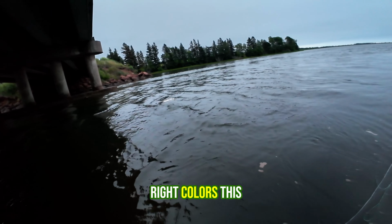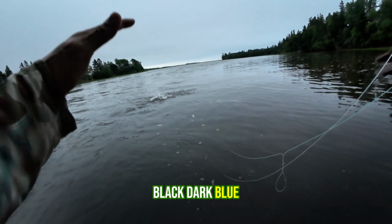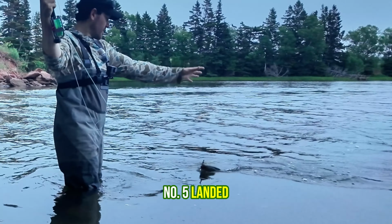Nice, I'm using the right colors this morning. Usually I try to aim for like a purple, black, dark blue on a gray day like this. It really is hard to switch it up whenever it's working, right? So this is number 5 landed this morning.